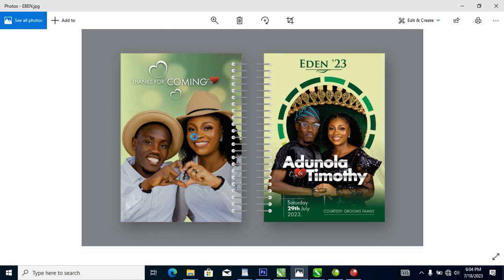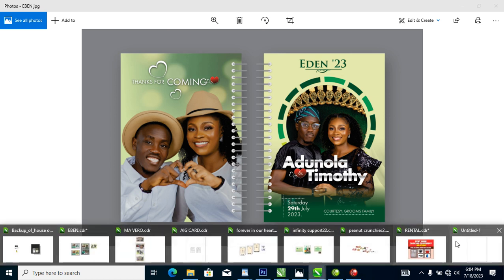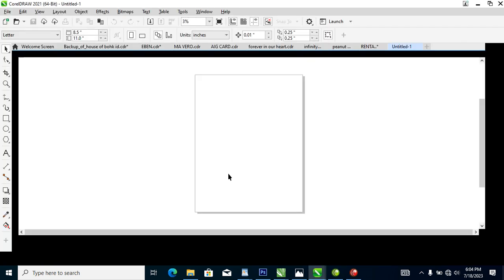So that in the end customers are going to search for you. Before customers look for you, you just have to build a portfolio that they're going to look at, that will even overwhelm them into giving you a job. So right now let's step into the CorelDraw platform. Let's go over to a new drawing page.